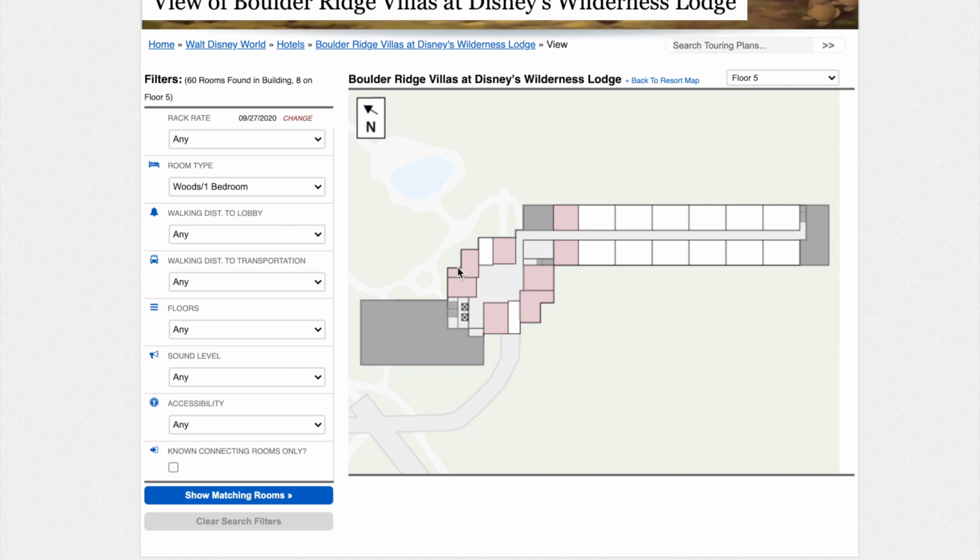And you can see these 2 rooms again. This is 5519 and 5528. So again, the same 3 digits, just the first number has changed because of the floor. So 519 and 528 are the rooms. These, however, are 1-bedrooms.